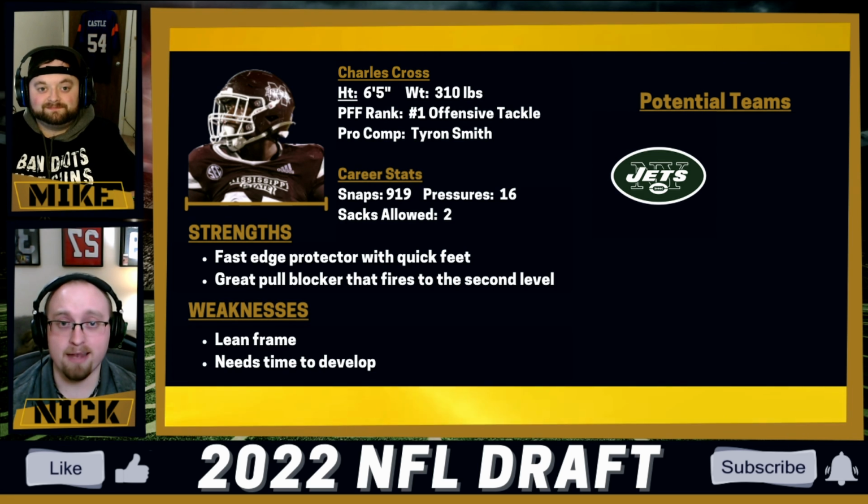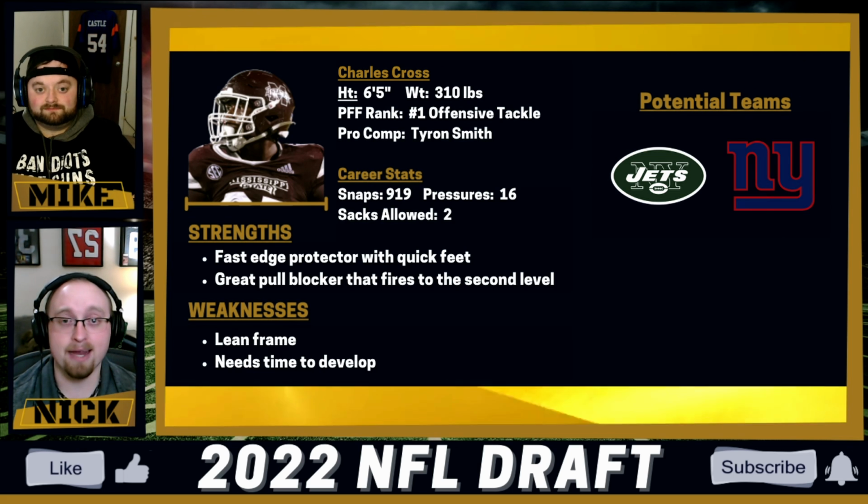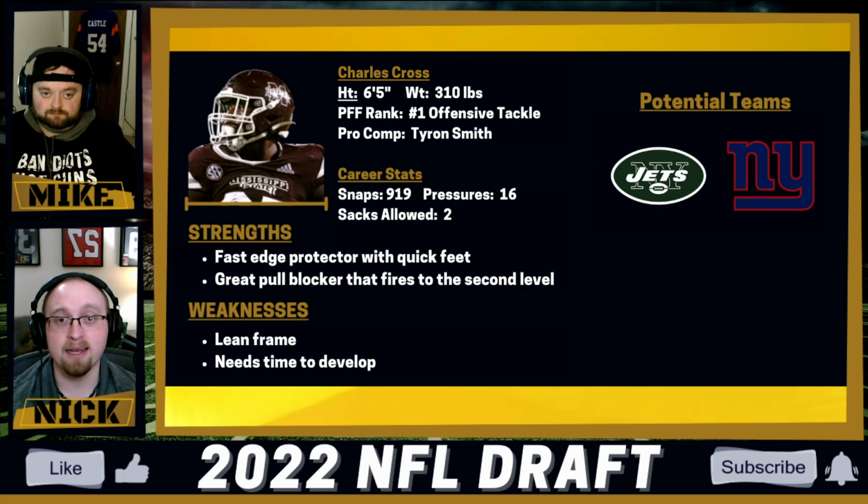Another team that would be in on Charles Cross, the New York Giants, with Nate Solder possibly retiring and frankly him just going to be out of the Giants altogether. Andrew Thomas is the only tackle left for them, and we know that his strengths are on the right side. So Charles Cross being a true left tackle fits perfectly, and Daniel Jones needs to prove himself this year, so he needs that protection. I think Charles Cross would go a long way in Brian Daboll's system.